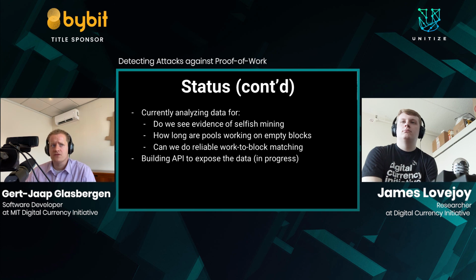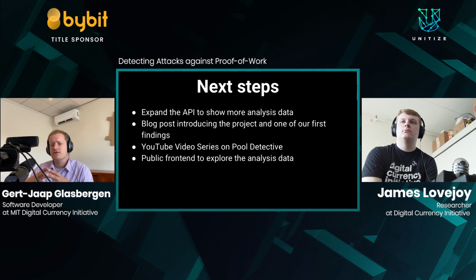So currently we're analyzing for selfish mining, the timing of empty blocks, and whether we can relate work to blocks reliably without having to rely on a known list of addresses per pool. And we're also building an API to expose this data to the public for other people to build on. So the next steps for us are, we're going to expand this API. We'll be releasing a blog post soon to introduce this project in more detail. We're releasing a YouTube video on the pool detective to explain it in more detail. And maybe we're releasing also a public front end for people to explore this data.